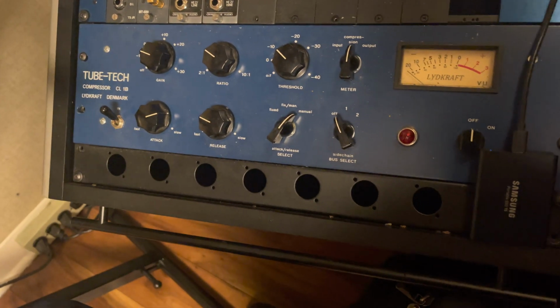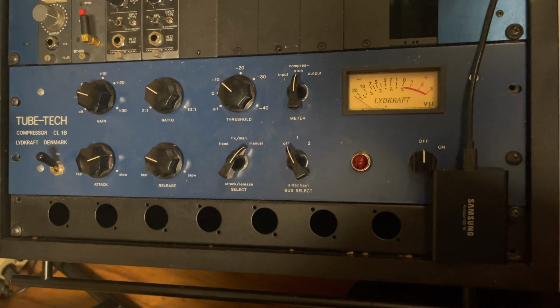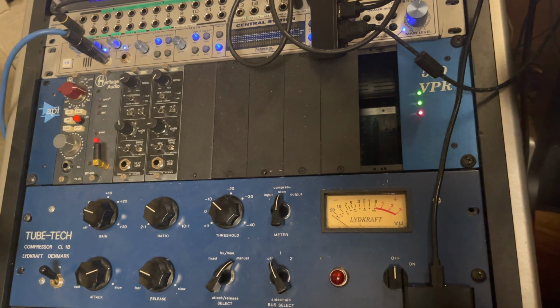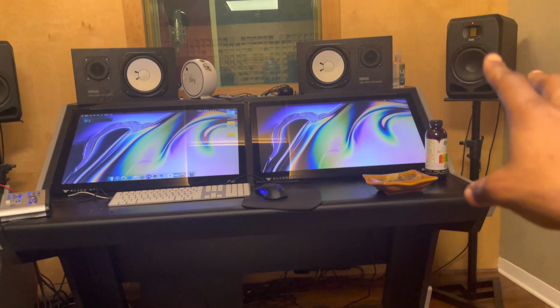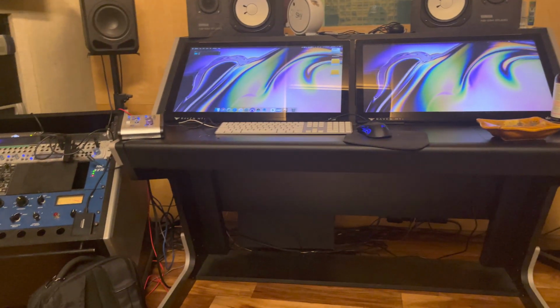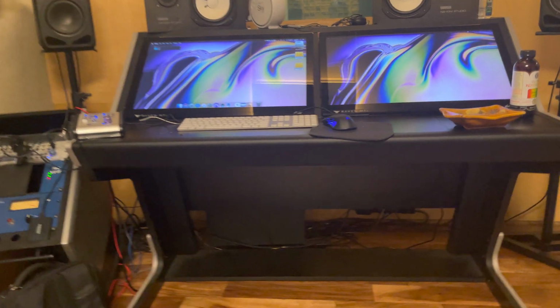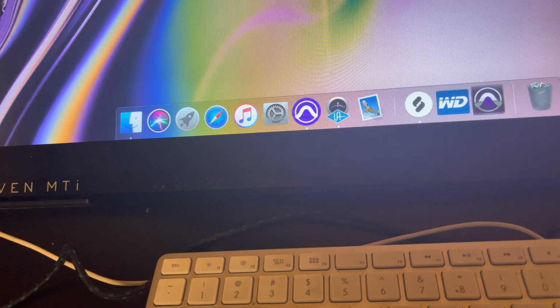And then the beloved Tubetech CL1B, that runs you about 4 bands. It's just little pieces to the puzzle, but everything costs. And you got the desk. You got those NS10s right there, and I already added those up. But this is about a $30,000, $40,000 room, to be honest. And that's not including the subscription to Pro Tools and all the plugins. There's a lot of plugins you should be thinking about.